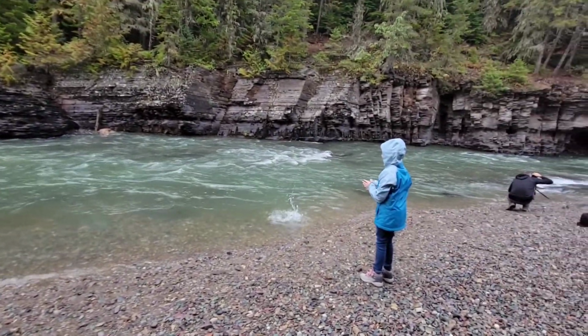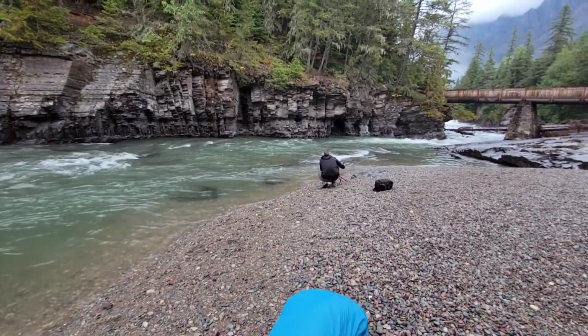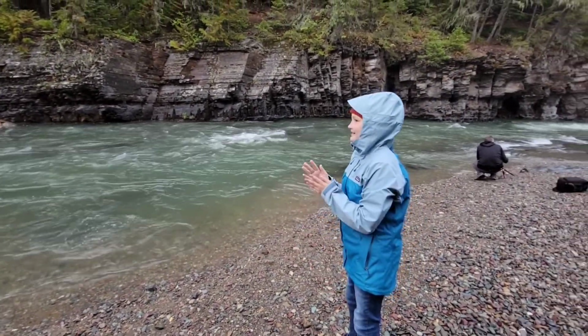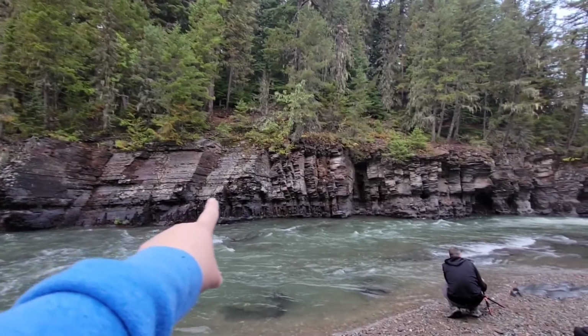Jace, stay away from that water or you'll be downstream. She found more rocks. Look at those rocks, that is so cool. This actually is what the Wisconsin Dells look like.